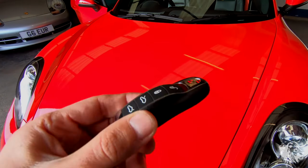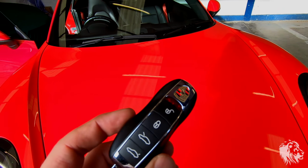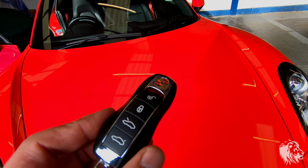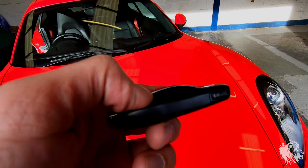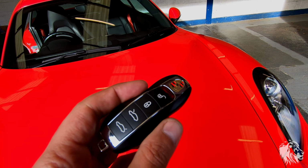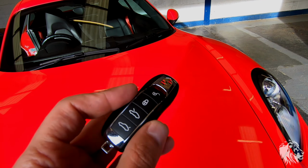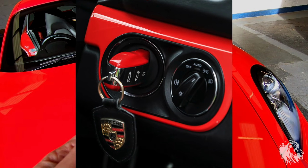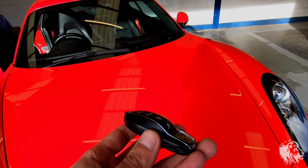The customization can even extend to the keys themselves. The Cayman, the Boxster and the 911s of the same era, so the 991 911s and the 981 Boxsters and Caymans onwards, have these car-shaped keys. Now these side bits here, you can actually get customized. You can buy shells, even Porsche supply them, and aftermarket manufacturers supply them too. These can be removed and you can have them painted in the colour of your car. So you could have these in Guards Red. I think you can even get carbon ones now as well, so that you can customise the key to match the car.